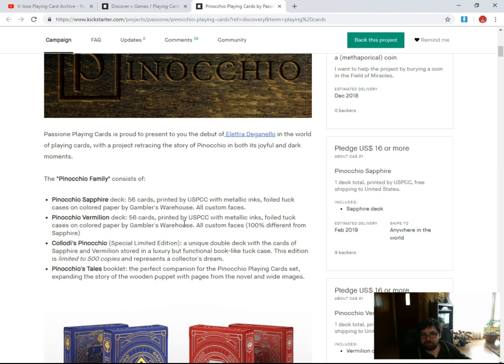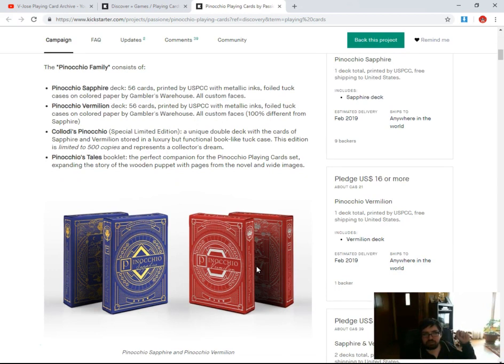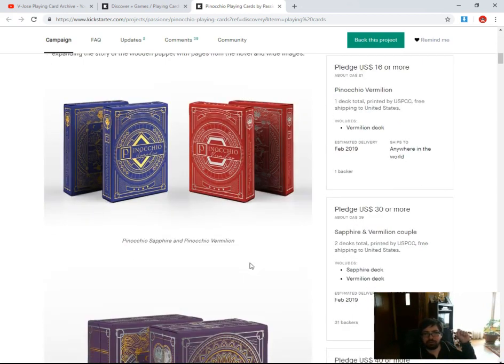Tucks are apparently by gamblers. And both decks have different faces. Also, apparently, there are clues and secrets within the deck. Some kind of mystery. There's also the Collodi's Pinocchio, which is a special limited edition, a double deck case with both decks in it, and 500 of those being produced. And there's also a booklet available.